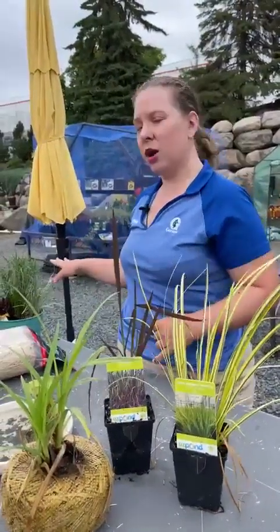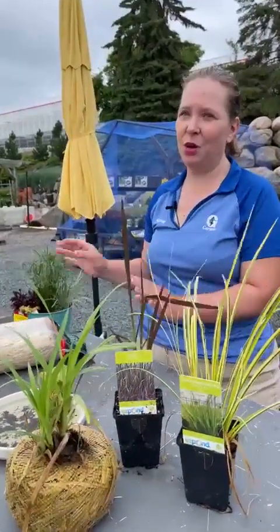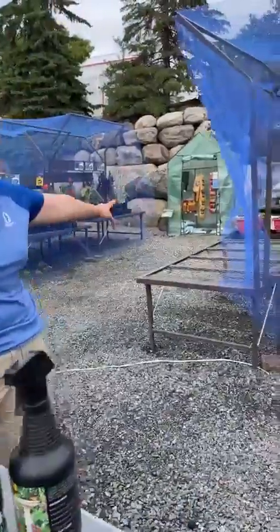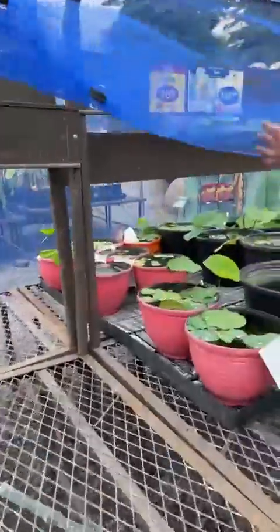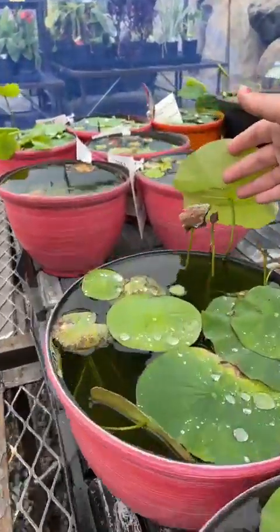Now, we've sold out of water lilies for the year, so I hope everybody managed to buy some. If they haven't gotten any, we'll see again next spring. But we do have some lotus, and they're starting to look really nice. They're going to begin to flower in just a few more weeks. Actually, I'm very excited to say that we finally have some flower buds on our lotus. You can see one right there. Look at them! Two little flower buds.